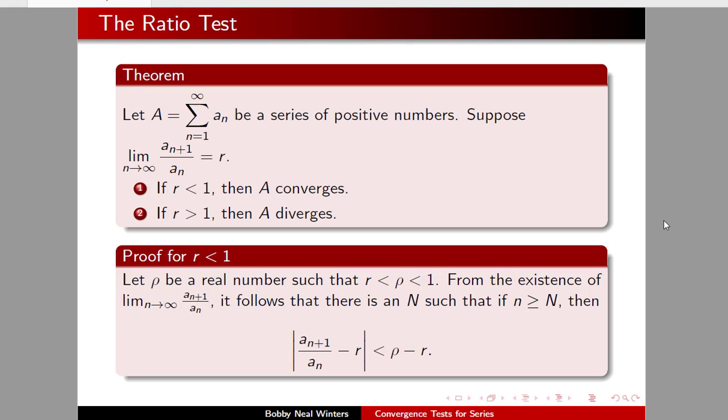We can now go on to, I think this might be everybody's favorite series test, the ratio test. Suppose that A is a series of positive terms, and take the limit of a sub n plus 1 over a sub n, and say that limit exists and it's equal to R. If R is less than 1, then A converges. If R is greater than 1, then A diverges. And if R is equal to 1, we just don't know.